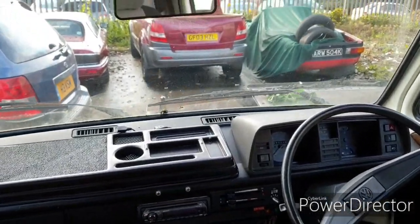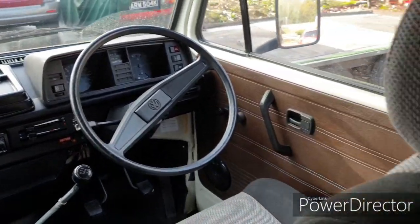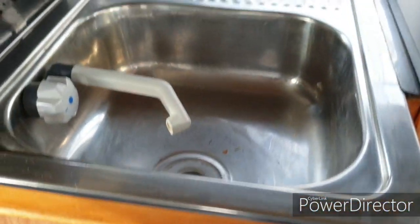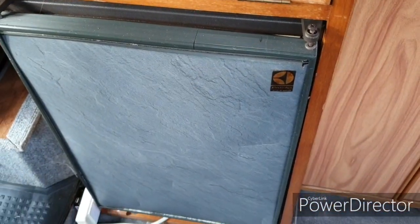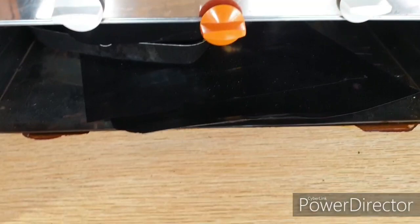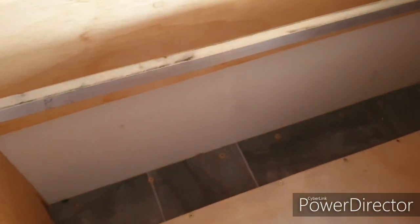So a quick tour of my Type 25. He's called Charlie and he is at Great Escapes in Redditch. He's going to be completely resprayed. Got the sink here and the fridge. It's got the hob here and the grill. Gonna have a new hob and a grill as well, I think, but might keep that one. And then storage, plenty of storage space.